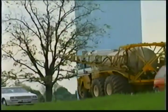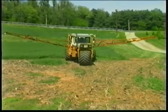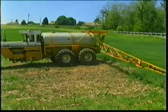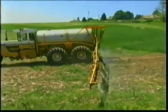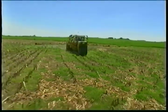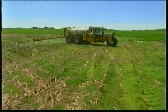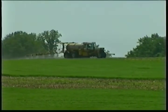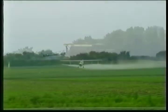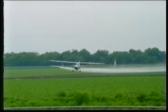Farmers take care of their plants just like doctors take care of you with medicine and vitamins. They use trucks like this to help plants with special sprays. And sometimes they use airplanes. Flying this slow can be real tricky.